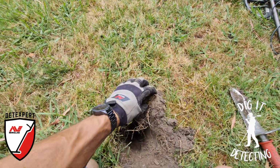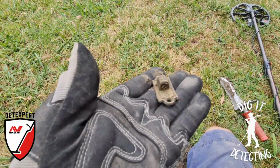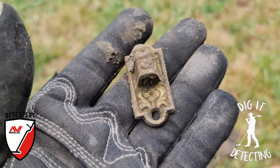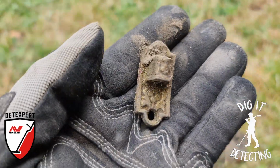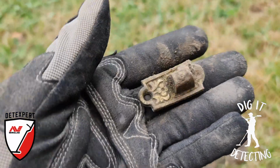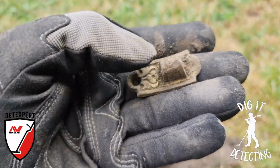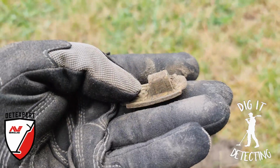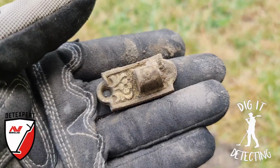Oh, this is an interesting piece. We've got the nice old ornate door sliding lock piece. Got some pretty cool detailing on there, even some gold gilding by the looks of that. What a ripper, what a ripper. It would have been mounted onto the frame of the door, and the slide pin would be sliding into that hole there, into that locker. So awesome stuff. Another nice relic for the collection.